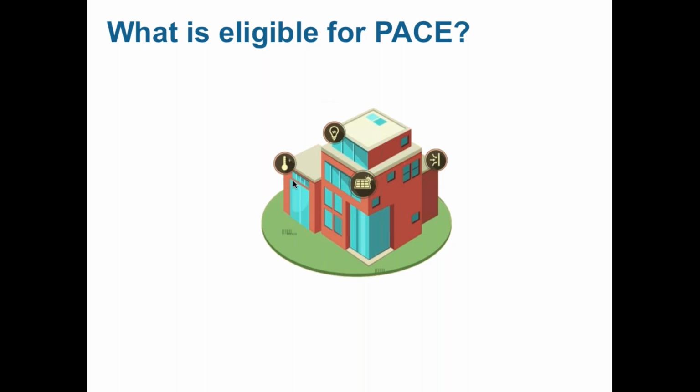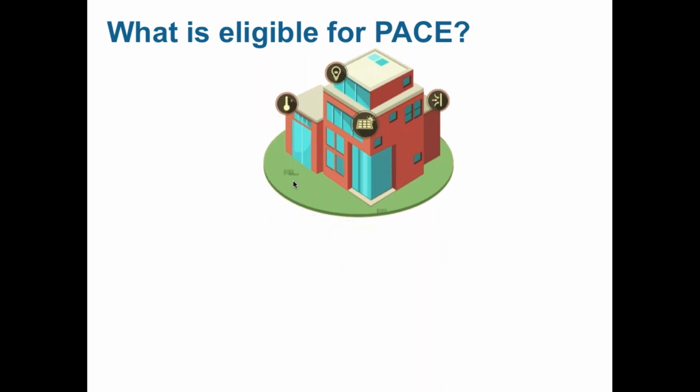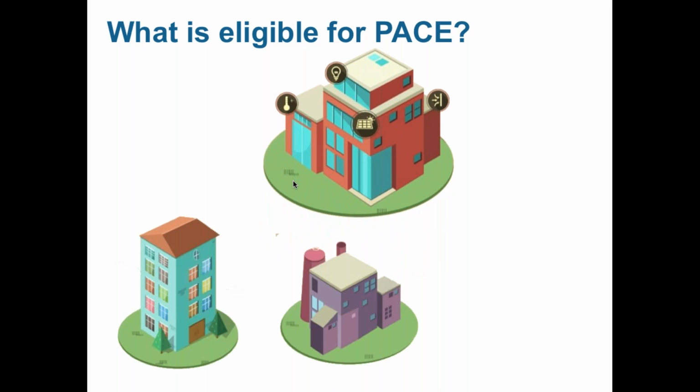But before I do that, I want to jump into what is eligible for PACE. So what can you use PACE for? To start with, let's look at property types that are eligible. From a very broad perspective, PACE is a commercial property program. So it's available for commercial property, and typically you think of things like office buildings, retail, hotels. Certainly all of those properties are commercial. But commercial also includes a number of other things that you might not at first think of as commercial property.